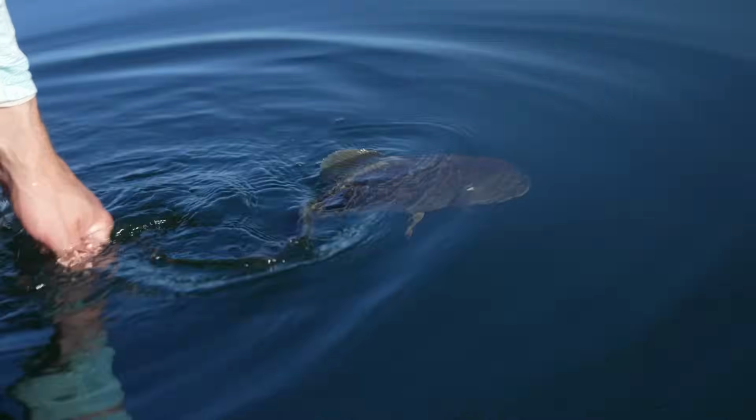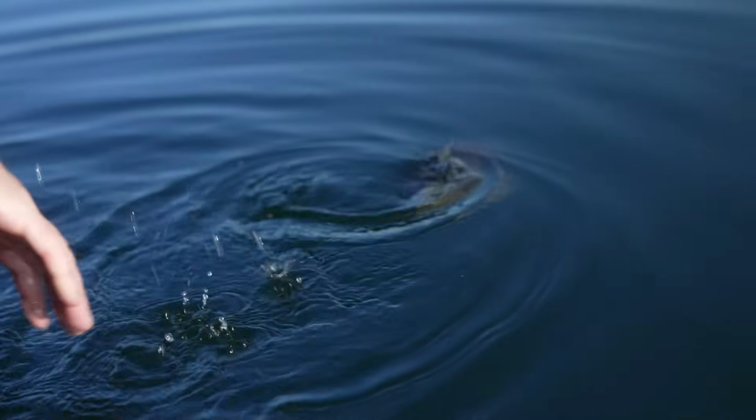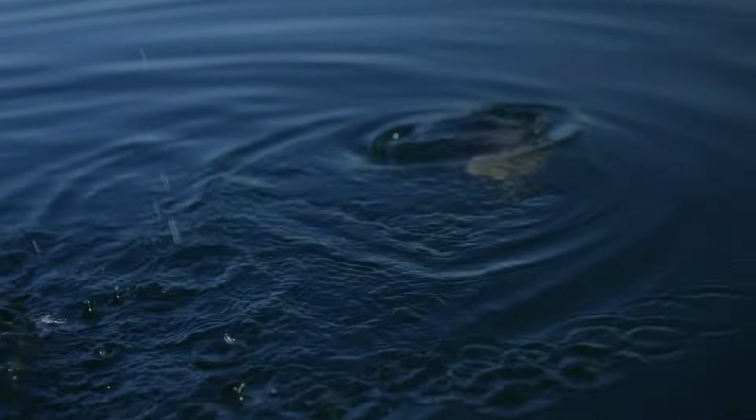Back down in 30 feet she goes. That was a fun fight. Oh my gosh, they're so cool. That's an old fish. Wow, amazing.